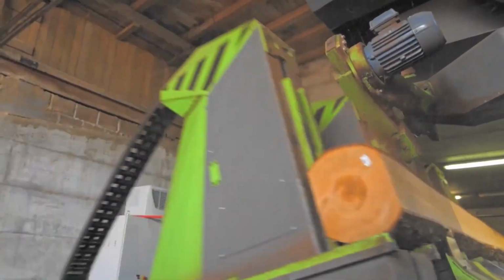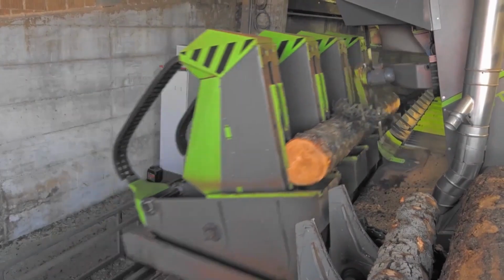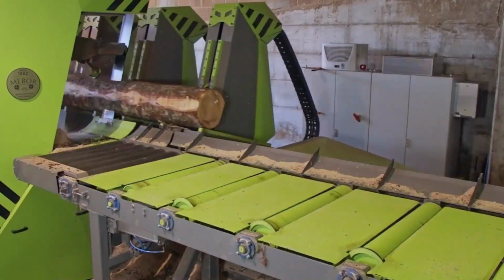This model is designed for efficient cutting and high-quality results, making it a valuable asset for sawmills and timber processing facilities.